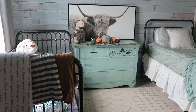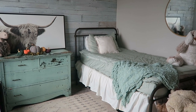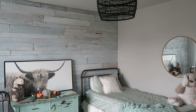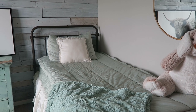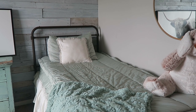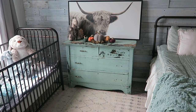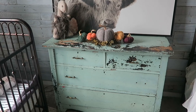I think that this set goes so well in the kids' room. It matches their dresser and Kaya's blanket perfectly. And that muted green color looks so good with the grays and the whites in the room. I'm so happy with how this room turned out for fall especially. And I can't wait to decorate it for Christmas this year. I've got so many fun things up my sleeve for Christmas, so stay tuned for that.